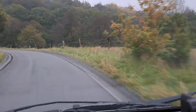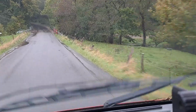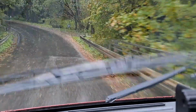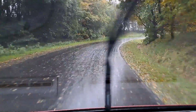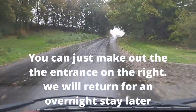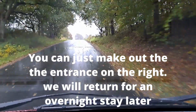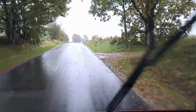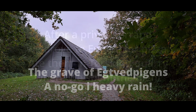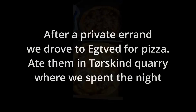This area is close to Vejle, but also a very special quarry. There's a big artist in Denmark who made a lot of big metal sculptures, and a lot of his stuff is on show here. We're going to come back later this evening to have an overnight stay here. As I said, a lot of rain today.